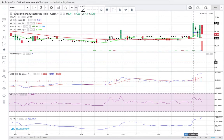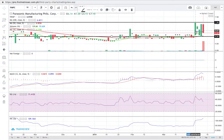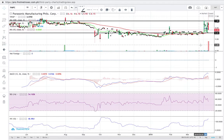MACD is showing us a non-organic histogram or fluctuation because of the sudden ascent in price last April 4. So it destroyed the organic movement of the MACD line. So I'm not going to rely much on MACD because of this sudden fluctuation here the first week of April. And because of that, it makes historical volatility jump from below 50% to now 134%. It's an extremely high risk stock because of its inorganic price fluctuation, to be specific.